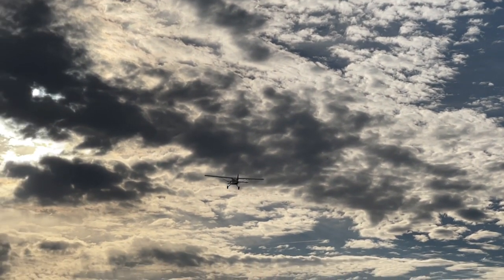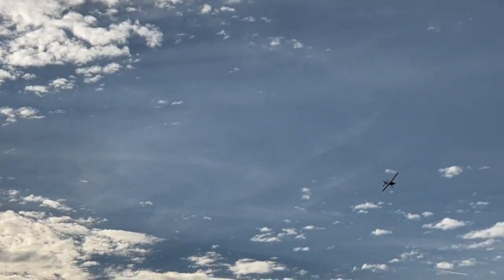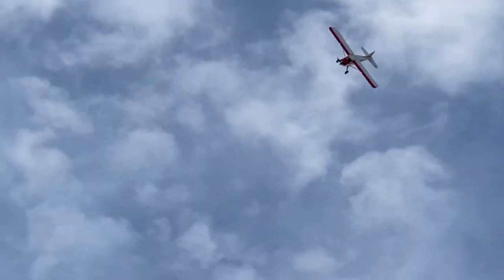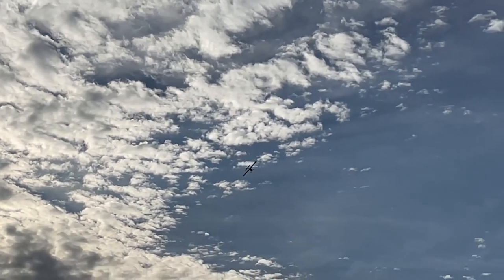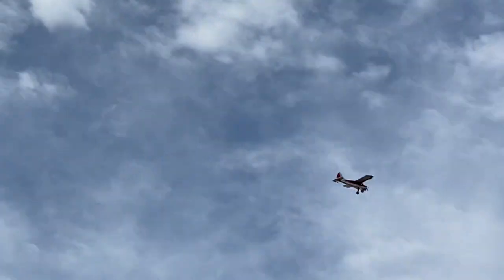And this is an excellent airplane. Anybody wanting something nice, big, fun to fly, even on a windy day like today, this is it right here. Can't say enough good things about it. FMS knocked this one out of the park. Yes, sir, it flies good. Yep.